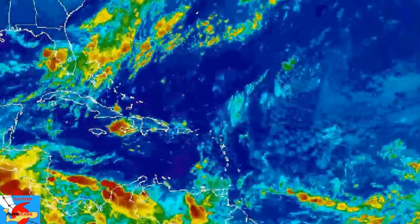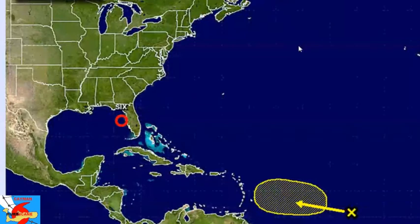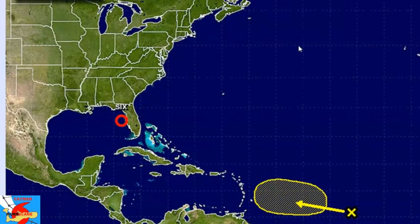So that is it on this update. There will be another update on Tropical Depression number 6 a little later on today, and of course, an overall general tropical weather discussion as well to come later today.